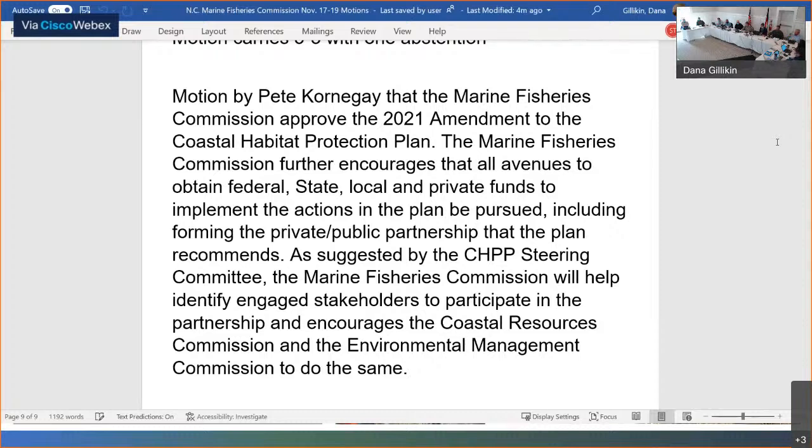Anybody else? All right, if not, we have a motion and a duly made second on the floor. There's no further discussion. Let's just take a verbal vote. All in favor of this motion, say aye. Aye. All opposed? Motion passes unanimously. Thank y'all very much for your work. Appreciate it very much. Thank you.